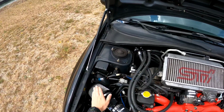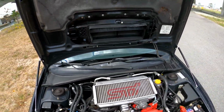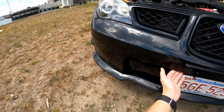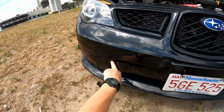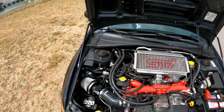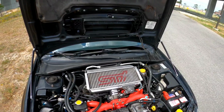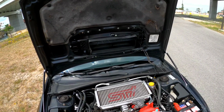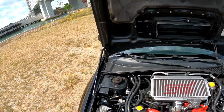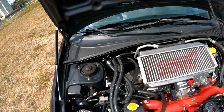Came with a Cobb ram air intake. I just bought a new filter for it. He had a front mount on this before. He cut all the plastic out right here. Greddy, very old Greddy radiator. Like I said, I had a front mount on this. I guess he put everything back on. It was running a bigger turbo at one point. I don't know what. Bunch of other little parts I'm forgetting.